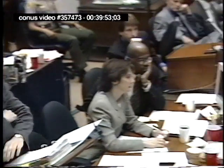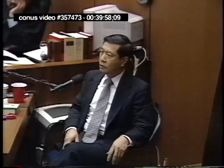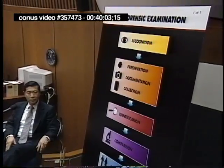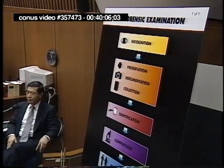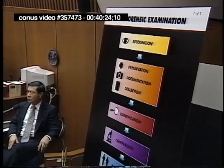Now, sir, this chart was intended to represent the basic steps, in terms of categories, of a forensic examination from crime scene forward. Is that correct? That's correct. And I just want to make sure that I'm understanding exactly how to interpret the chart correctly. Let's say that we have a situation, doctor, where the biological evidence at a crime scene, let's say it's blood, is stepped in by a defendant and is deposited on the sole of his shoes.